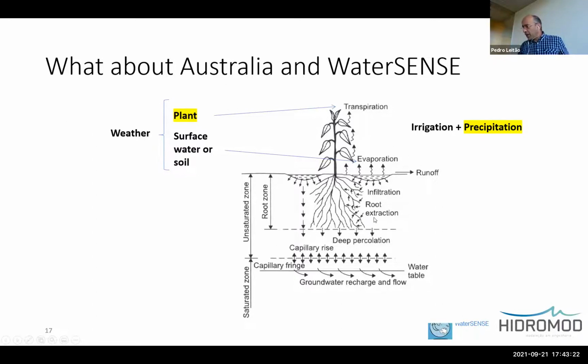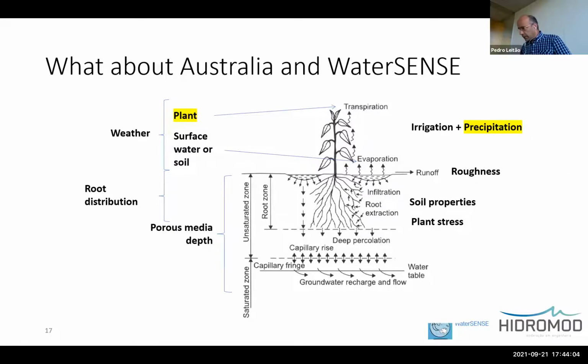Of course, there are many other challenges, namely how the roots are distributed in the soil, and knowing the depth of the groundwater, because you can have capillary rise if the groundwater is closer to the surface. And of course, there are other things like the roughness of the terrain, root distribution, porous media depth. Sometimes just knowing the porous media depth is a challenge. So there is a lot of uncertainty. Our big hope here in Australian WaterSENSE is that we are going to have some data that will allow us to tackle some of these uncertainties.